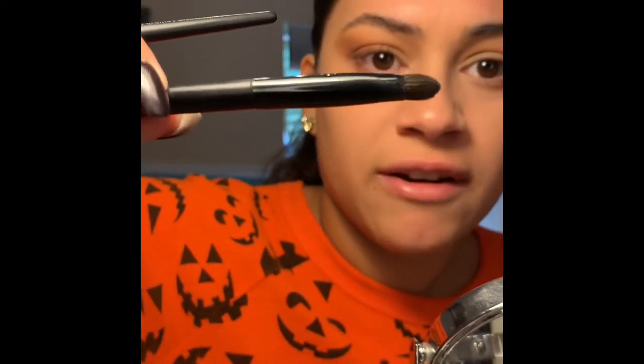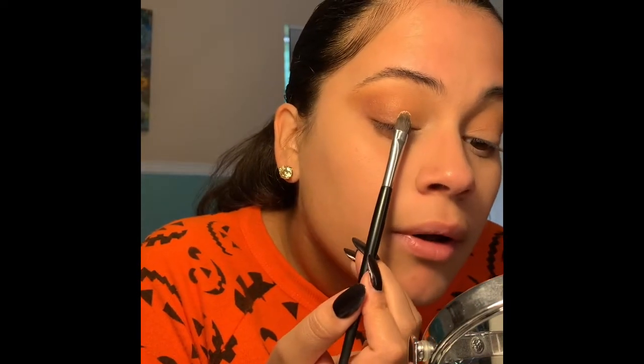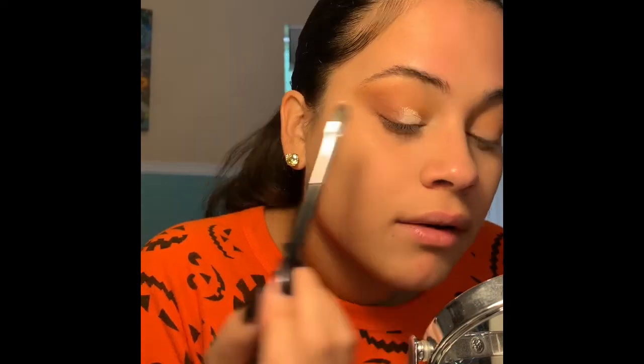Any kind of brush that's kind of flat and dense, you can use for this step. I think I found this one. This is e.l.f. You can find e.l.f. anywhere, Target, Walmart, anywhere. But I want to go ahead and use this one. Collect some product on the tip. I'm going to go ahead and just lay down this color.